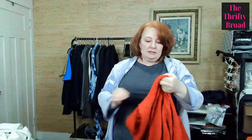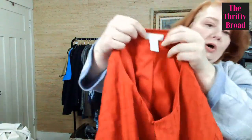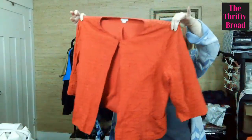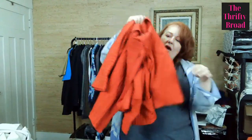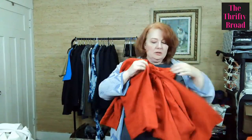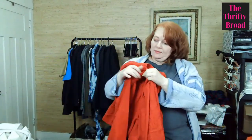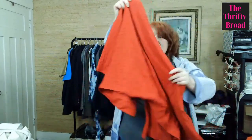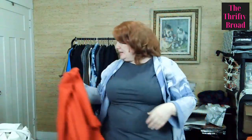This is Chico's size 3. I do love picking up Chico's. It has a following. I thought this was cute. I think it's hook and eyes all the way down. Or does it? No, it does not. Just has one hook and eye at the top. And, you know, that's the back. But it does have pockets.